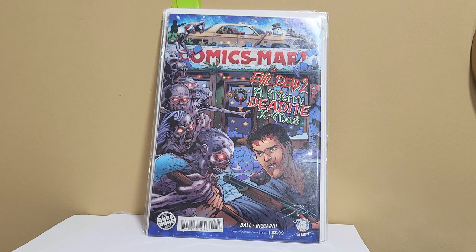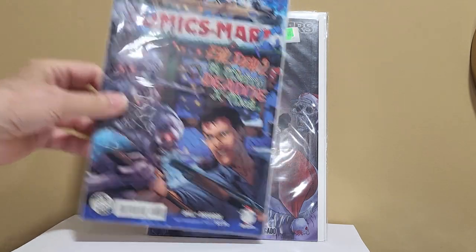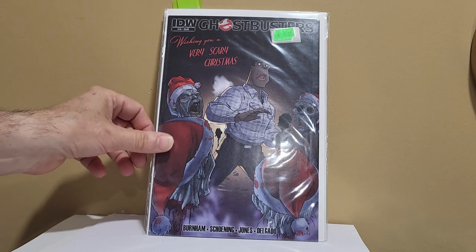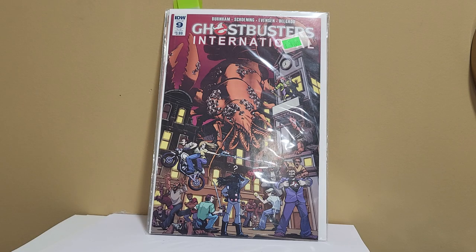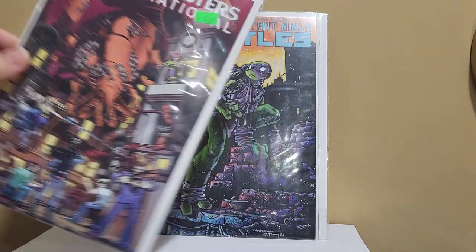I know you like the Christmas covers. Evil Dead 2, A Merry Deadite Xmas, and another Christmas cover, and Ghostbusters. So it's really up your alley, Poor Man's. Ghostbusters, A Very Scary Christmas, Ghostbusters International number 9, the variant.